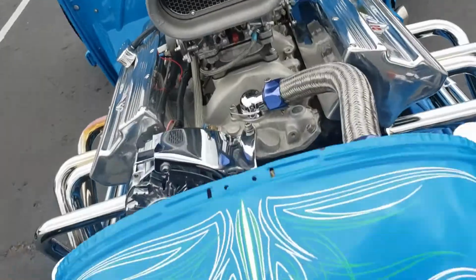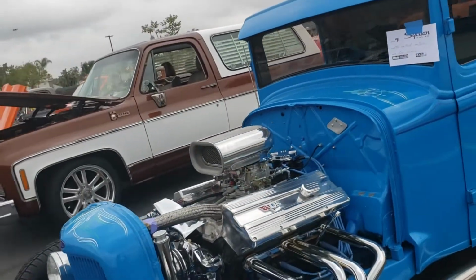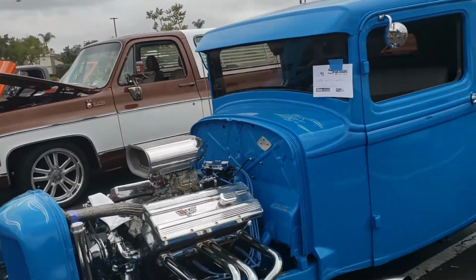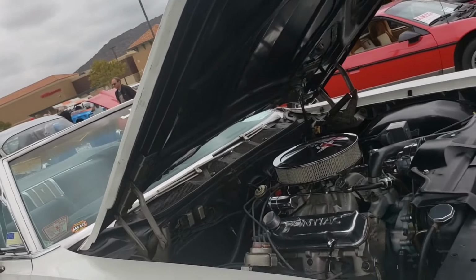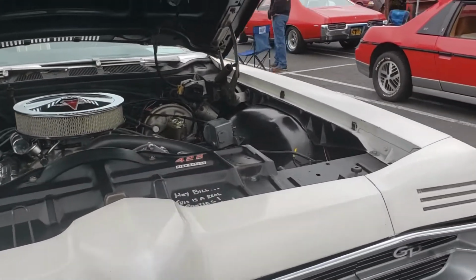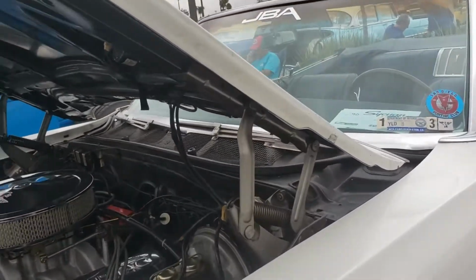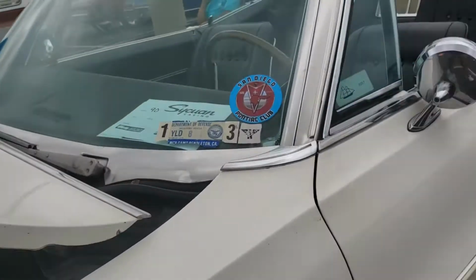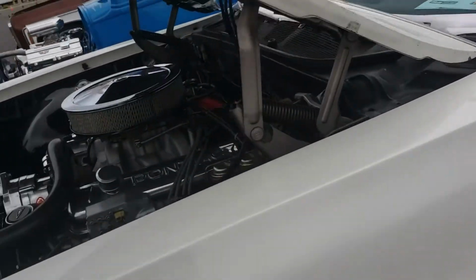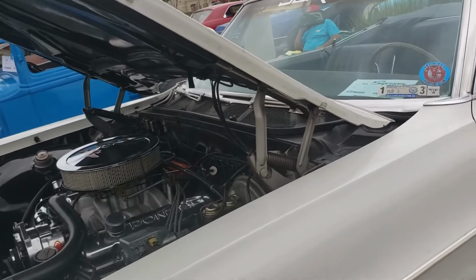1932 model truck. The truck before, so tiny, dinky. You can just fit the groceries in the little trunk at the back. And this one, it's a 428 high output. Don't know how old this one is, but this is a truck. Oh no, it's not a truck. It's a convertible.